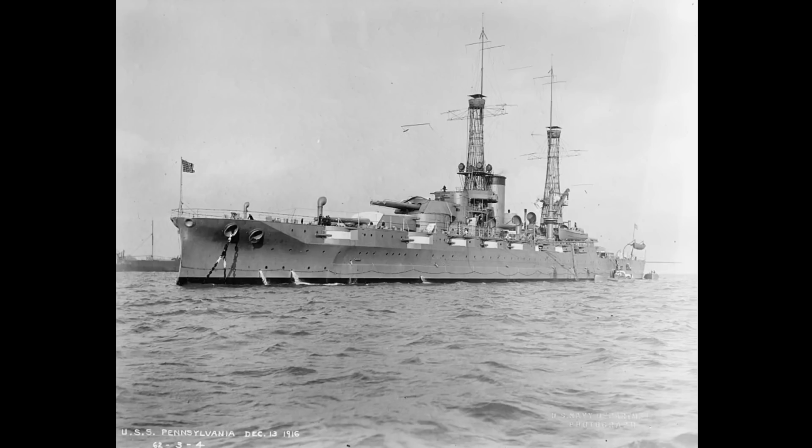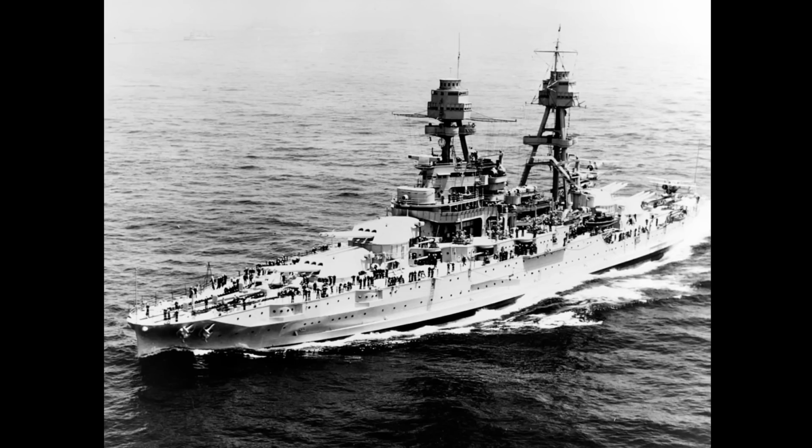USS Pennsylvania was a legendary battleship that served during both World Wars. From surviving the attack on Pearl Harbor to providing fire support throughout the Pacific Theater, the Pennsylvania's story is one of resilience. She served as the flagship of first the Atlantic Fleet, and after it was merged with the Pacific Fleet in 1921, the Battle Fleet.